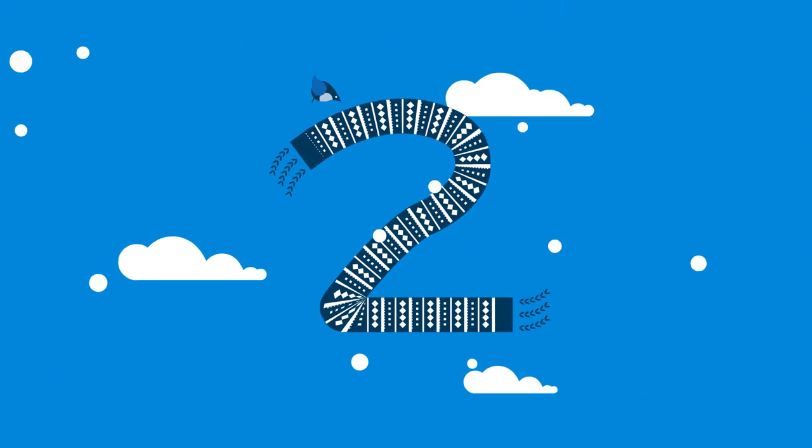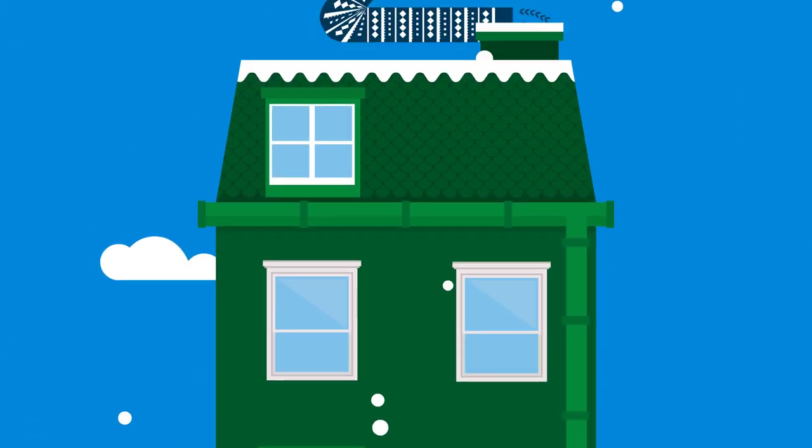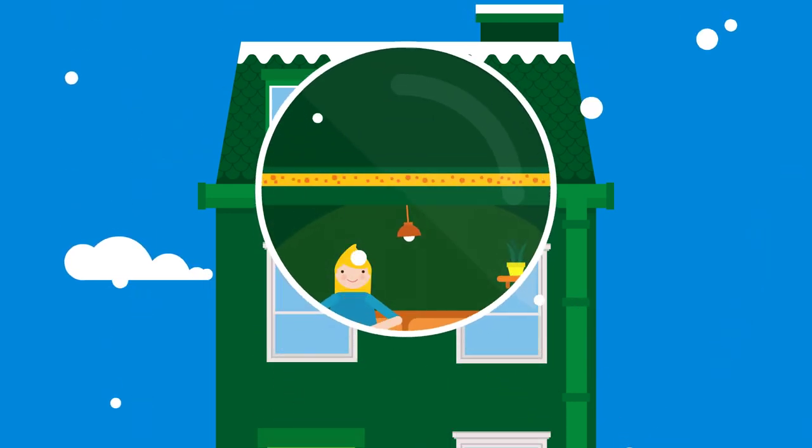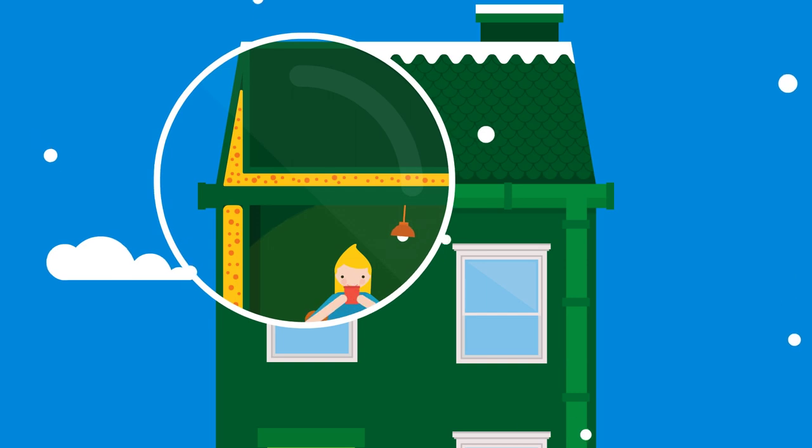And talking of keeping snug and warm, insulating your loft can save you up to £250 a year in heating bills, and getting cavity walls insulated will make your home even warmer.